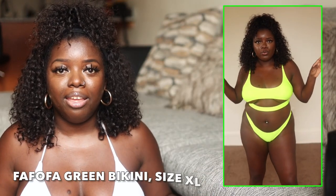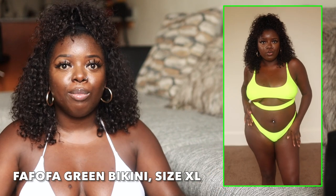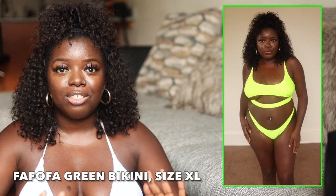So here's the next bikini. This is a neon green bikini. First of all, the way it looks on me right now on camera, I think I look so damn good. I love the way the green is just popping out on my skin. The contrast is just chef's kiss. The top fits me perfectly, and I got this in a size extra large. Fits my girls great, and I love the under boob action. I feel like a little sexy thing going on right there.